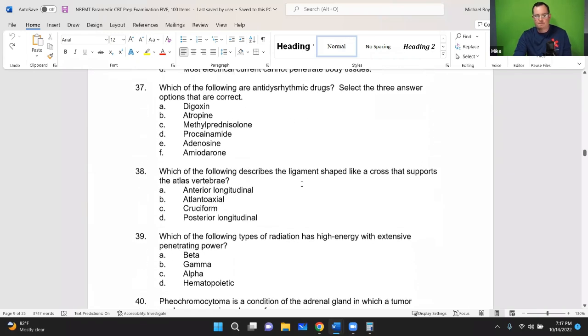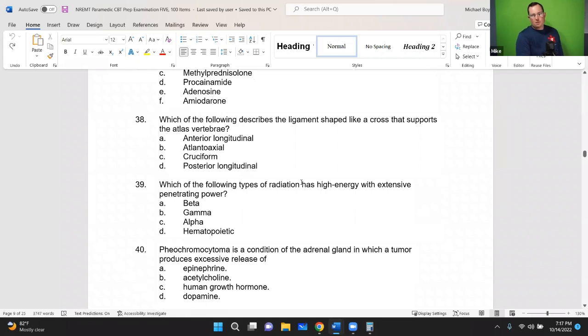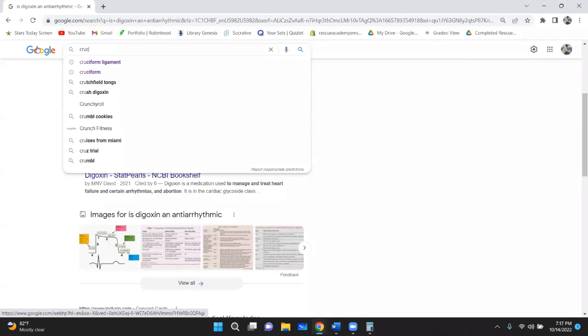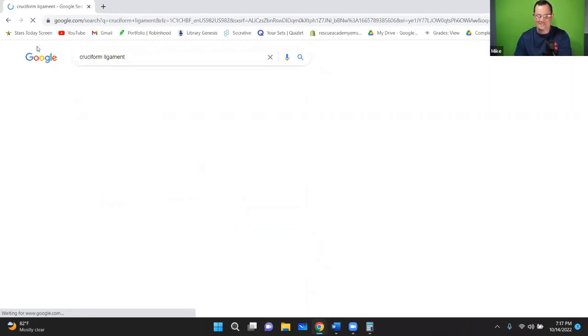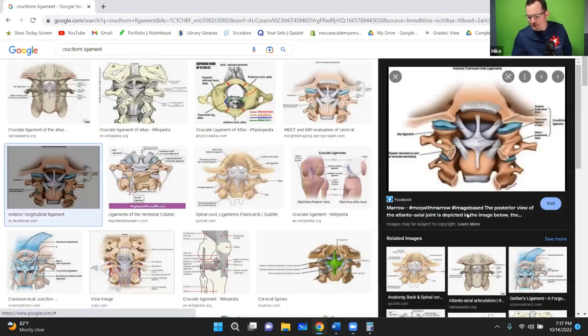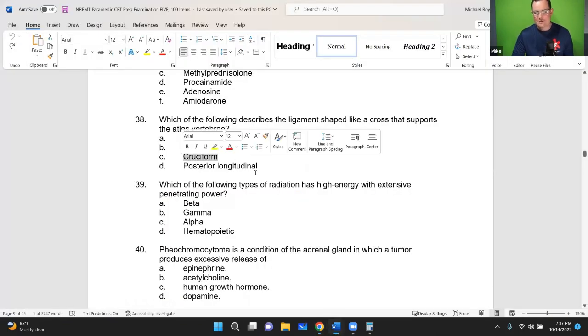But good point. Number 38, which of the following describes the ligament shaped like a cross that supports the atlas vertebrae? Cruciform ligament. Let's take a look at it so you guys can see what it looks like. Look at this. It looks like a cross, right? If you know crucifix, cruciform is a cross, and that is the correct answer.